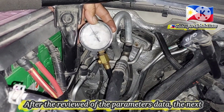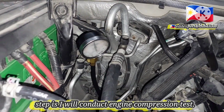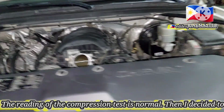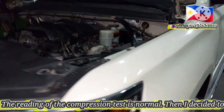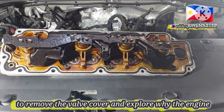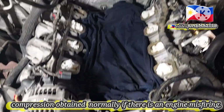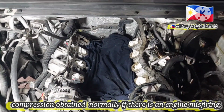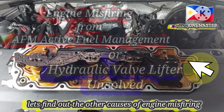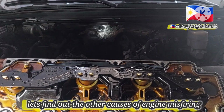After the review of the parameters data, the next step is I will conduct an engine compression test. The reading of the compression test is normal. Then I decided to remove the valve cover and explore why the engine compression is normal if there is an engine misfiring. Let's find out the other causes of engine misfiring.